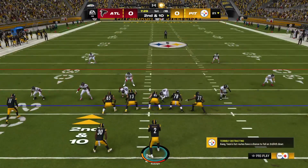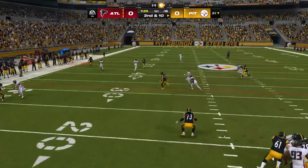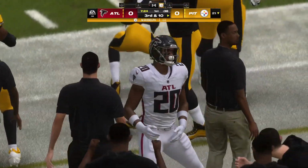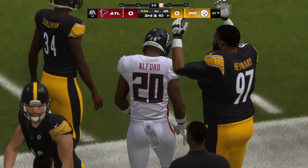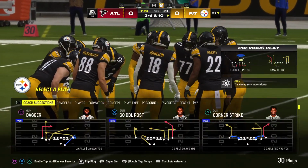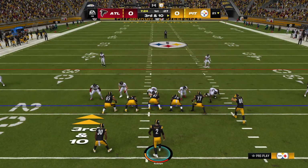Yeah, the evolution of the position has really been significant, hasn't it? Because a lot of teams no longer have a free safety, strong safety designation. They just have safeties. So wherever the ball is, one can be close to the line of scrimmage, one can be deep, and vice versa. On that play, how about that tackle we just saw? Pretty nice. So now an early 3rd and 10 here on their opening drive.